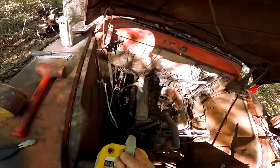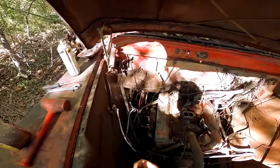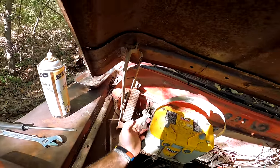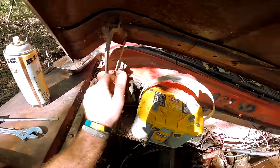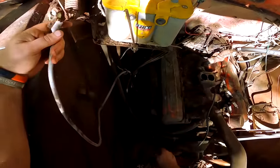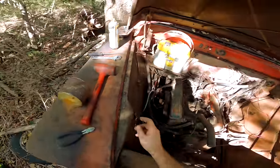For once, there's a battery tray that's actually going to hold something, maybe. Bet you've got to flip it around. Look at that little bitty ground cable they had. You have to flip it around, because that ground's on the other side. No, the ground's down here. That's what I'm saying, that's a little bitty old ground cable they ran just to the body.